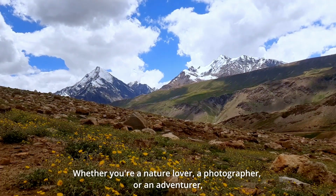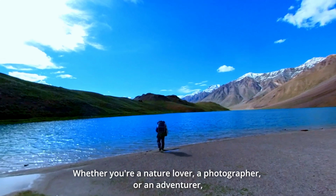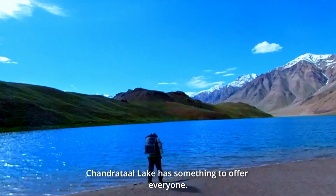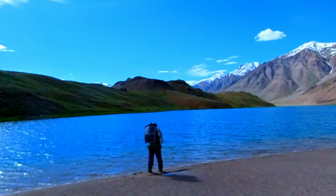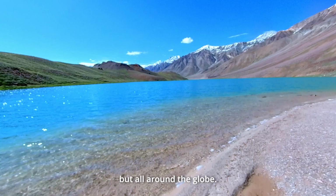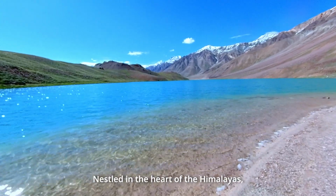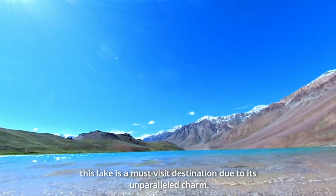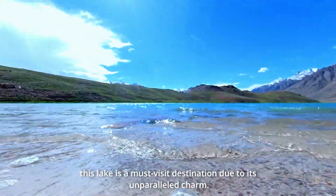Whether you are a nature lover, a photographer, or an adventurer, Chandra Taal Lake has something to offer everyone. Its breathtaking beauty draws tourists from not only India but all around the globe. Nestled in the heart of the Himalaya, this lake is a must-visit destination due to its unparalleled charm.